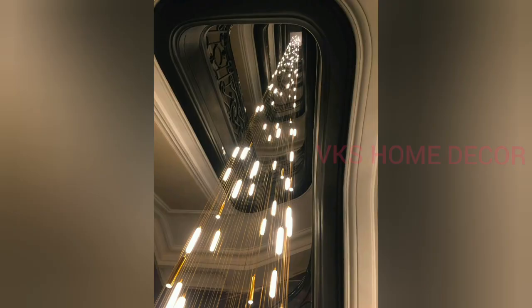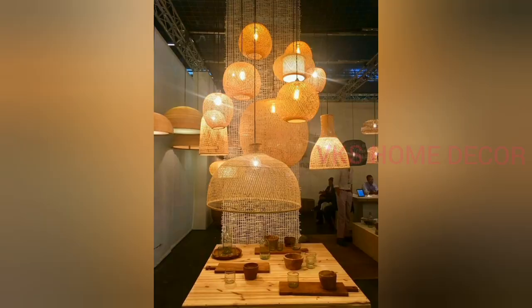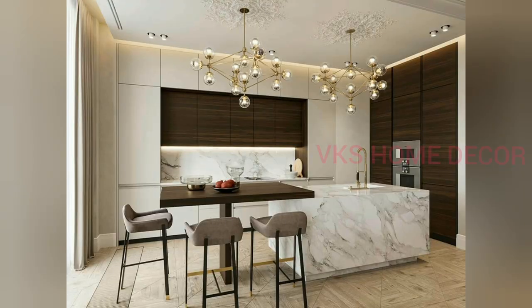If you have an island kitchen, then definitely choose a hanging light. The perfect hanging light is an addition to your countertop. It helps to give your countertop a shiny look and a pleasant, modern look.